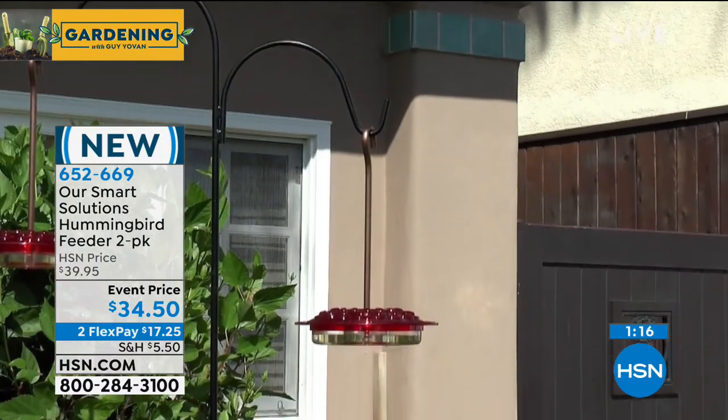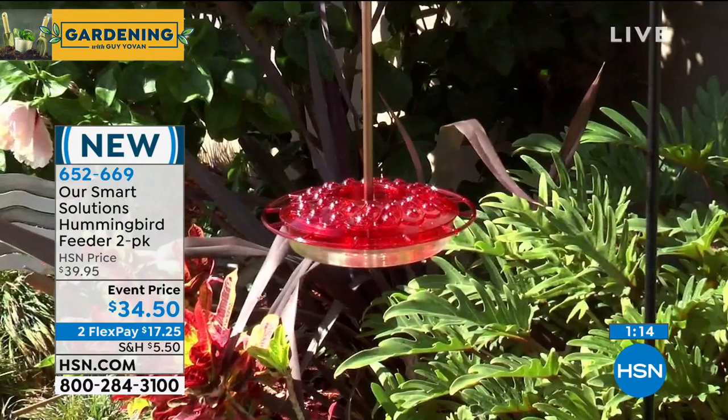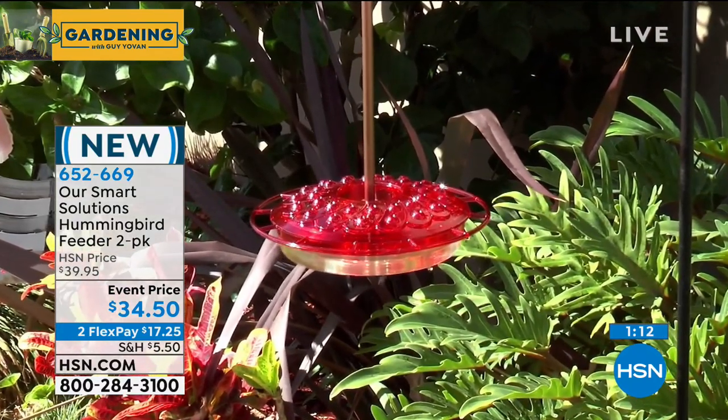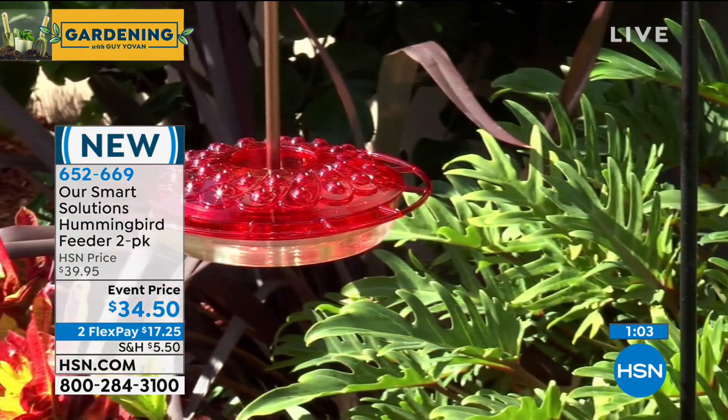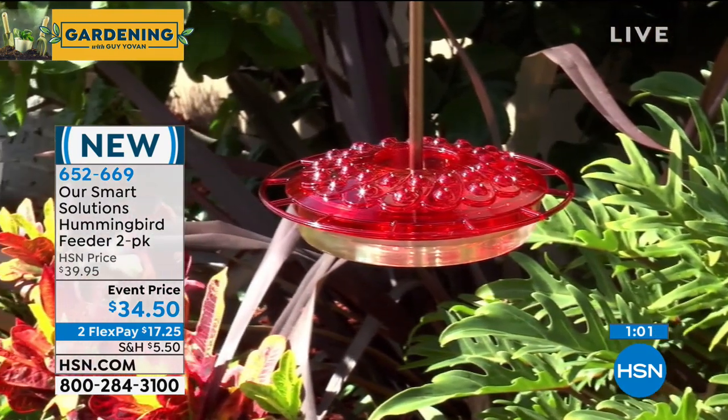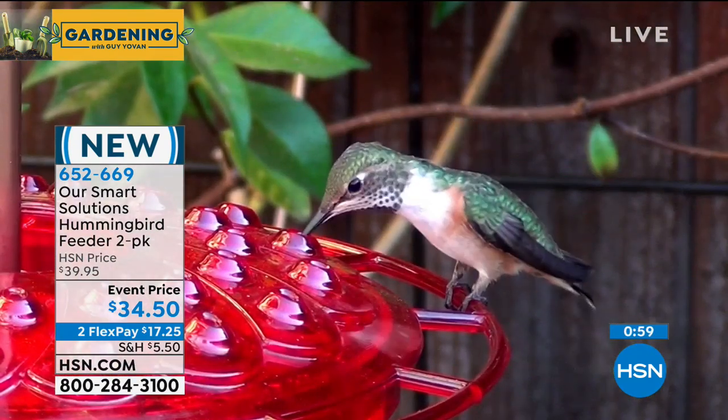So now, what are you gonna do in the wintertime? Okay, so now when some of the birds have taken off, you can take that top off and fill it with some seed. Oh, and we'll show that, yeah. So it'll switch from a hummingbird nectar feeder over to a seed feeder. Simply pop that top off.